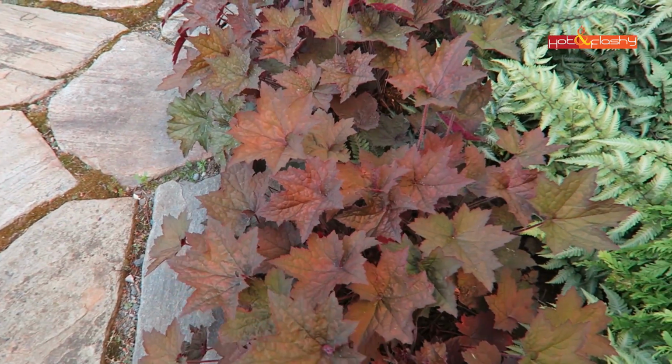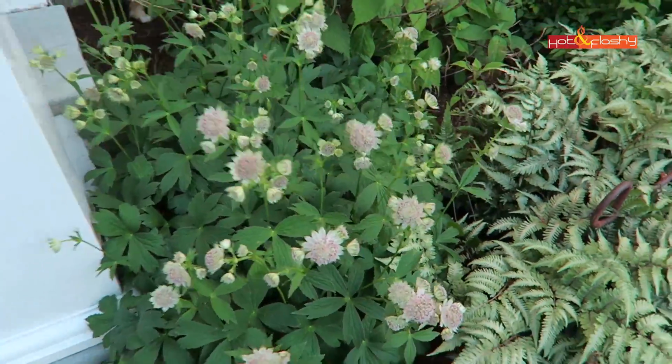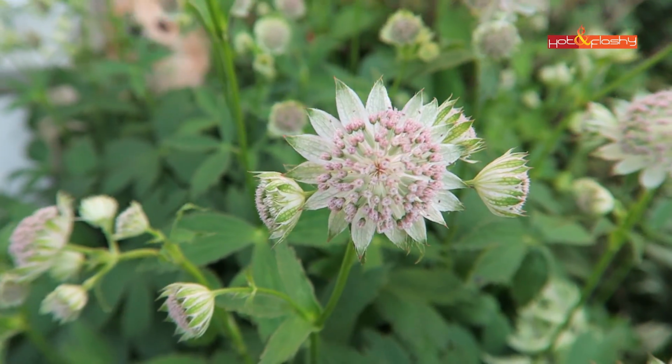These are hydrangea, I think. These will have little white flowers, and this is called masterwort. This has a very delicate white flower, but it is so pretty. Look at that beautiful little flower.